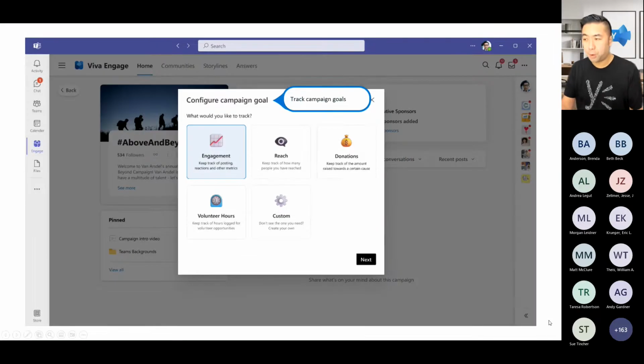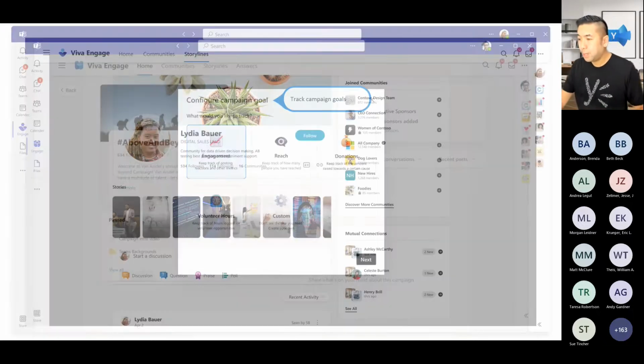You'll be able to set a specific goal for the organization. So again, maybe like the example we were just showing, maybe it's a recognition campaign, so you want to track the number of praises being given. Or maybe it's a philanthropic campaign, like I was describing earlier. You want to track the amount of donations or volunteer hours. So you'll be able to identify that as well.